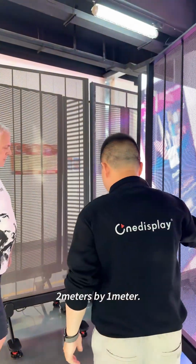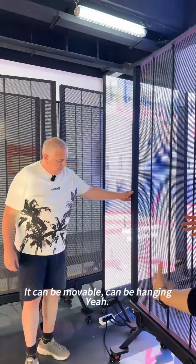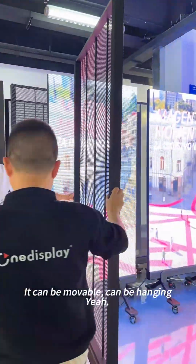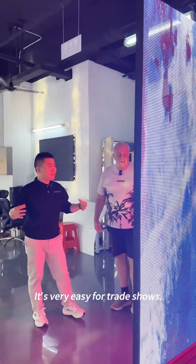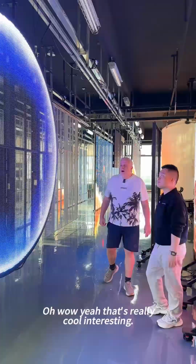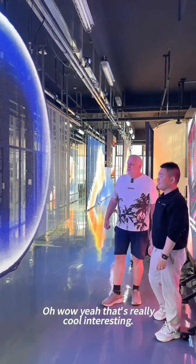Yeah, Ralph, for example, this one is also one of our very popular selling products in the overseas market. It is 2 meters by 1 meter. It can be movable, can be hanging, and we can connect a few pieces together. It's very easy for trade shows. Oh wow, that's really cool, interesting.